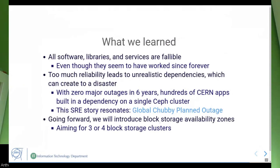So we learned quite a lot from this. We learned primarily that all software libraries and services can fail. Even though they seem to have worked since forever, these ones that have five nines of reliability can eventually fail anyway. We also learned that too much reliability leads to unrealistic dependencies, which can then lead to a sort of disaster. We had zero major outages in 6 years of Ceph, and hundreds of CERN apps built dependencies on top of a single Ceph cluster, which was unrealistic.